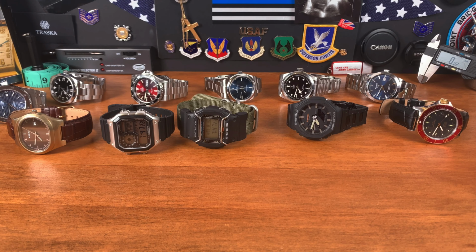Retail price on this new is $100, but unfortunately it became super popular and it's impossible to find for less than $150. But I still think at $150, it's probably one of the best deals out there for an analog-digi watch without a second hand. Crazy accurate. It's not solar, it's not atomic. You're not going to get solar or atomic at that price range, but you will get a great watch that's going to keep plus or minus 15 seconds and have a 5 or 10 year battery on it.